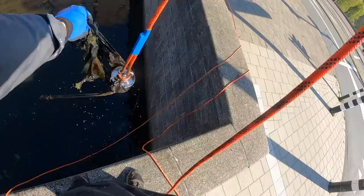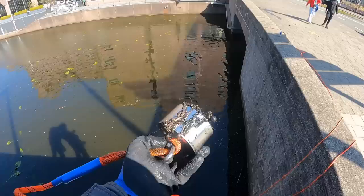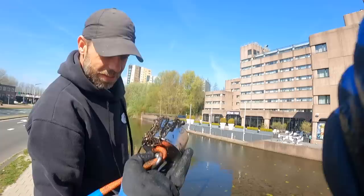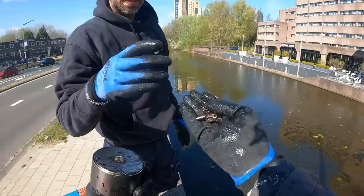Oh my gosh, Dennis! I've just found some jewellery! Oh my gosh, is that a golden necklace? Have a look at that! I can't believe that! What the? Oh my gosh! Maybe it's a safe. Maybe there's a safe down there. Now that's magnetic. So it's obviously not gold, but sometimes it can get hooked.